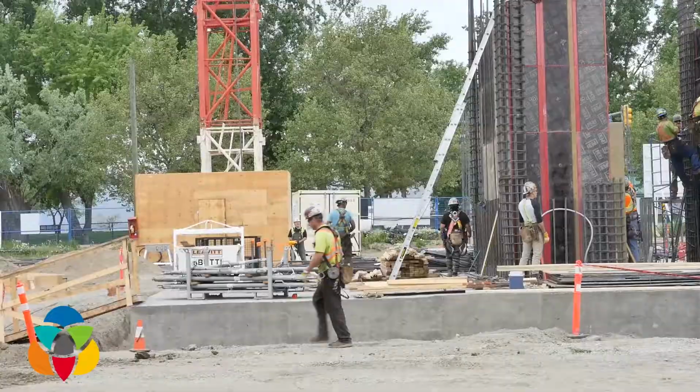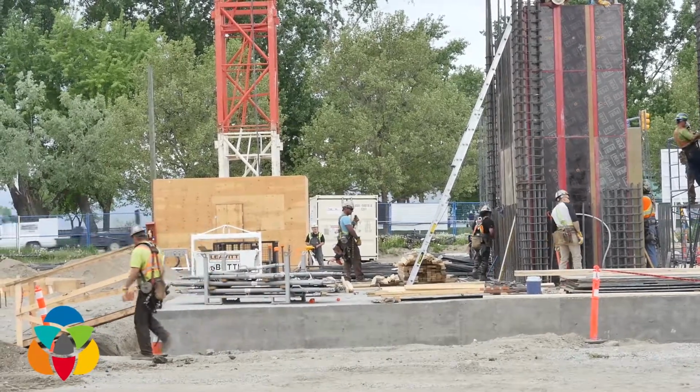Right. And so when might we see people actually moving into these new units? In fall 2019. All right. And what size units do you have? There's one bedrooms. Are there studios? There's studios, mostly ones and twos, and a few threes.